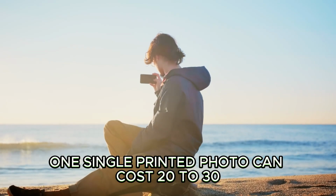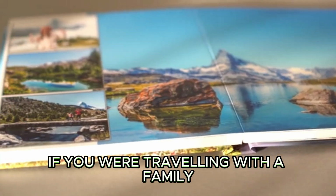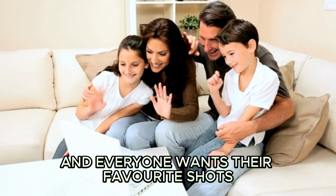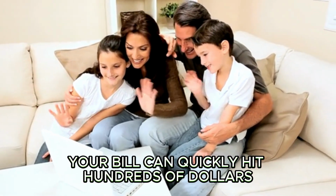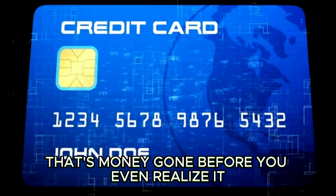One single printed photo can cost $20 to $30. If you were traveling with a family and everyone wants their favorite shots, your bill can quickly hit hundreds of dollars. That's money gone before you even realize it.